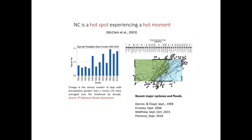And you can see here that the change in annual number of days with precipitation greater than 3 inches has increased dramatically. So most of that is tropical cyclones, but we also get a lot of big rainfall events now at other times of the year. And this slide just shows you the tracks of all those storms that we've had over the last 25 plus years or so. This is not a slide you want to show if you're selling real estate, although it doesn't matter too much. People are still crazy about living there.